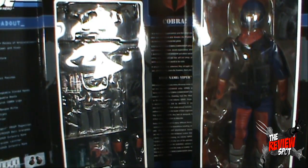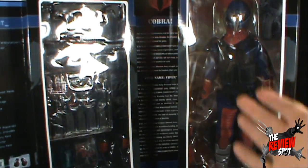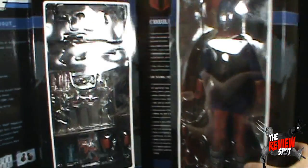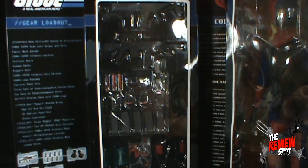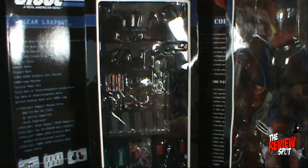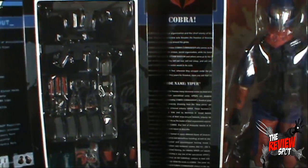As we open it up, you can see there is the Cobra Viper on the right side there. Of course, we'll get into all this when I open up the package. On the left side is an array of accessories and different interchangeable hands and whatnot. Of course, we'll get into that all in a second.